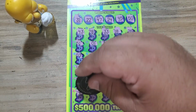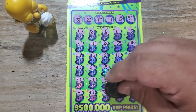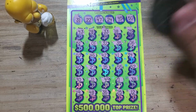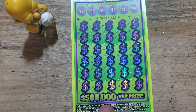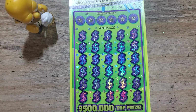Alright, last row, 19, 48, 36, 25, and 12. Alright, nothing on number 9. Ticket number 10. Alright, so we are 0 for 5. Hopefully it's setting us up for a big win right here. Ticket number 10.